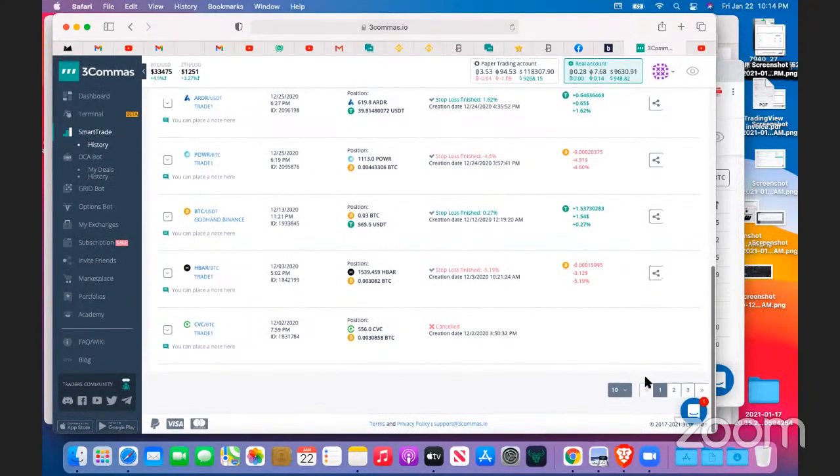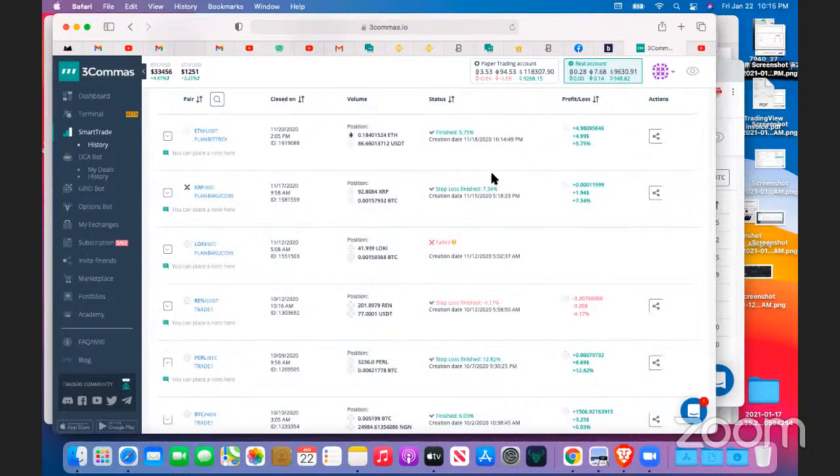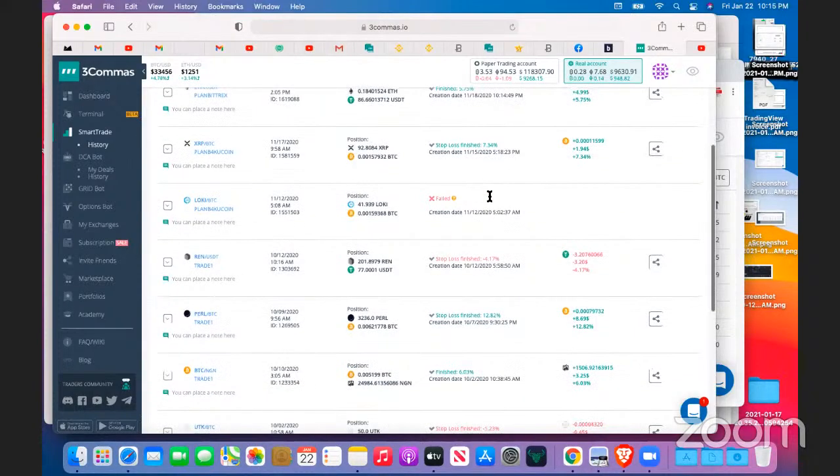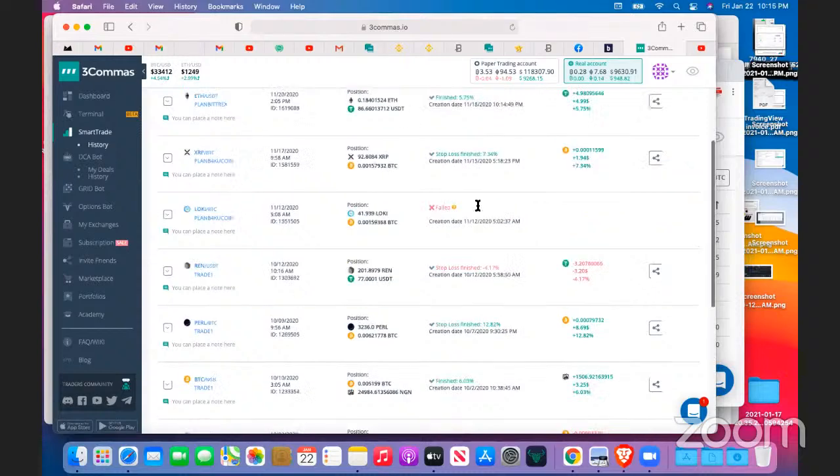Now, I'm going to explain to you this stop loss. Why is this stop loss giving me profit? The difference between the stop loss of your 3Commas and the stop loss of your normal trading is not the same. See stop loss, and I'm on 7% profit. Okay, see stop loss, and I'm on 12.82% profit. Come on, why?